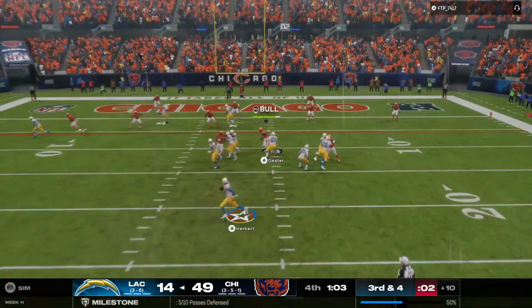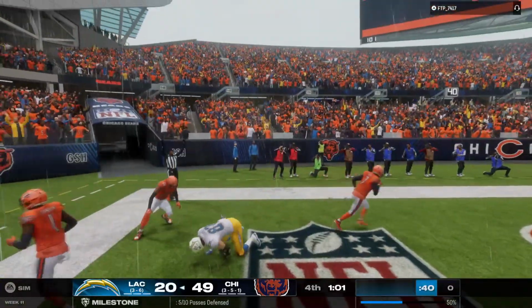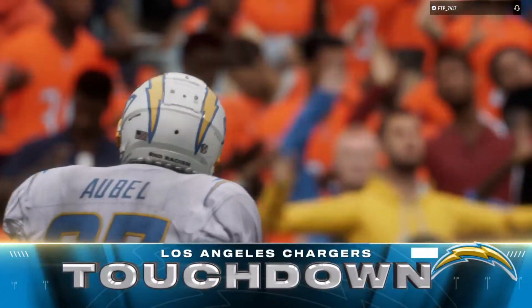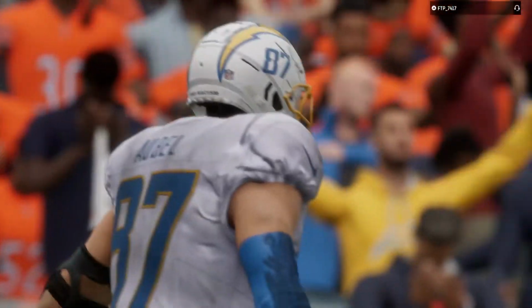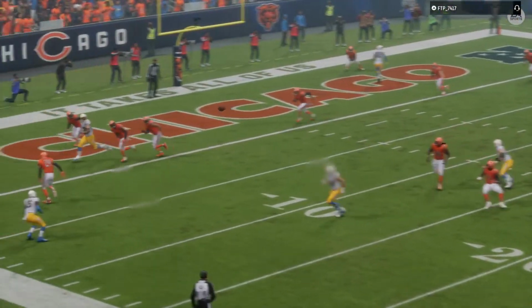Herbert going to try to throw on 3rd down. He's got his big tight end. Touchdown, L.A. What a big play, a little unscripted there. Greg, that is what tight ends do so well.